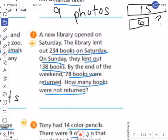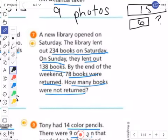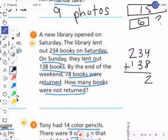Okay. The new library opened. The library lent out 234 books on Saturday, and they lent out 138 books on Sunday. So I'm going to take those two numbers to start, because they lent out a bunch of books. So that's what I need to figure out first. How many books did they lend out? Well, 4 plus 8 is 12. 1 plus 3 plus 3 is 7. And 2 plus 1 is 3. So they lent out 372 books.